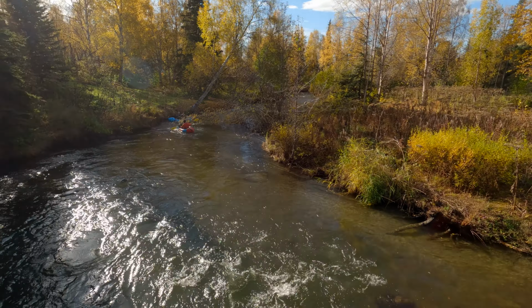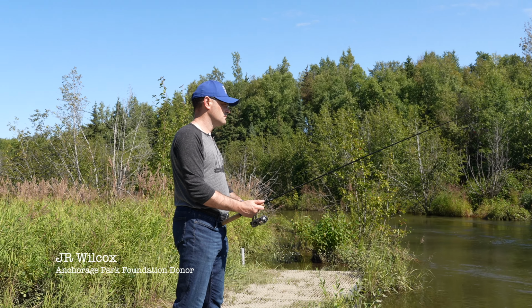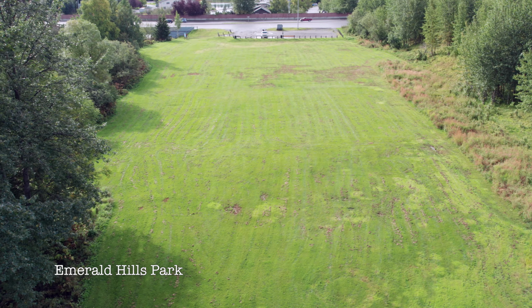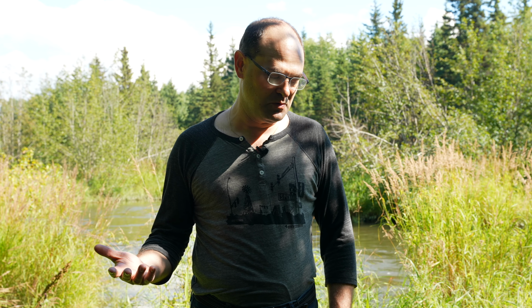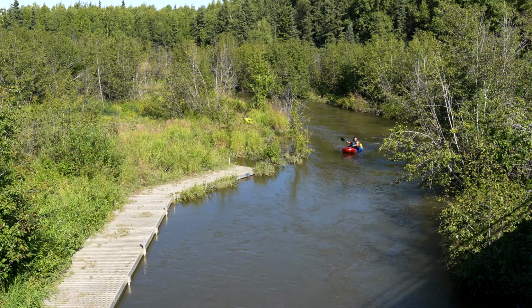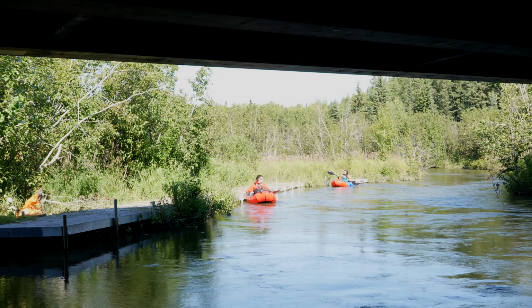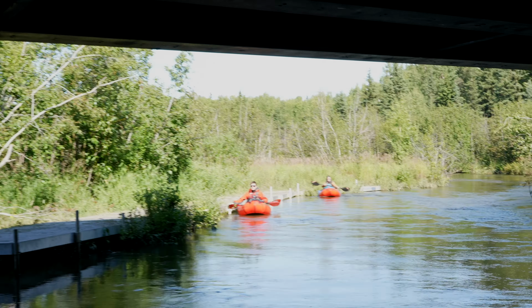Towards the end of our day, we ran into J.R. Wilcox, a lifelong Alaskan and donor to Anchorage Park Foundation. Emerald Hills Park is a great park located in a wonderful part of town with a lot of people around it and connectivity to the Campbell Creek Green Belt. The two coolest things about the park probably are, you've got a fishing platform that you can stand on and go fishing for silvers. The other thing is that if you're doing the float trip down Campbell Creek, that's the takeout place. So this is as close as you can get to Campbell Lake and still throw a line in the water.